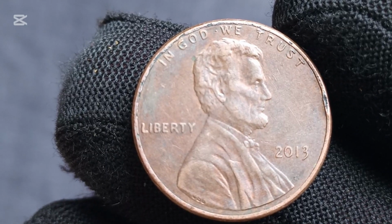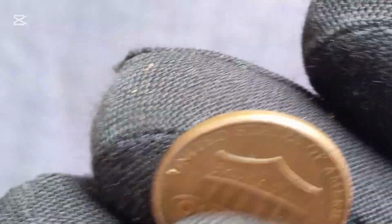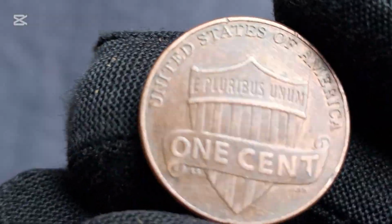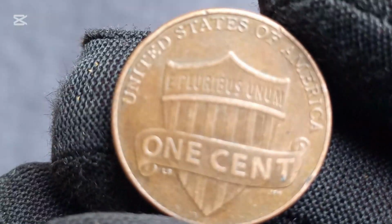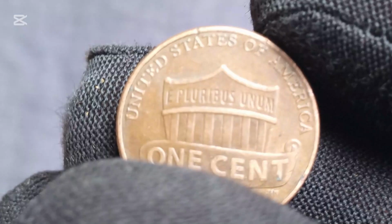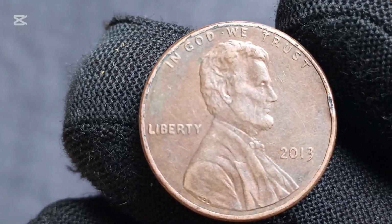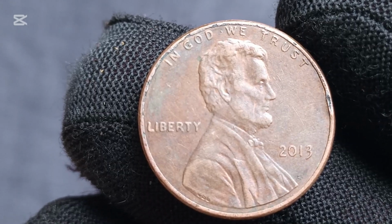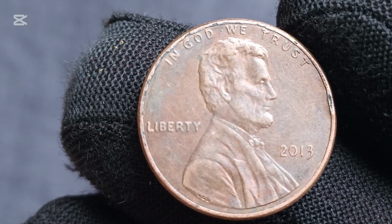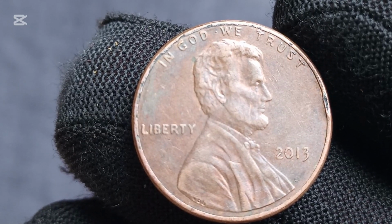The 2013 Lincoln penny, part of the long-running Lincoln cent series, might look ordinary at first glance. After all, billions of pennies are minted each year. But here's the catch: some rare variations, mint errors, and ultra-high-grade specimens can turn an everyday penny into a life-changing fortune. Let's take a closer look at the history, the rarest known varieties, and the insane market value of these coins. Before we dive into the 2013 Ultra Lincoln penny, let's rewind for a moment.